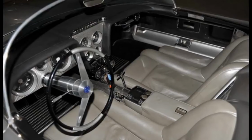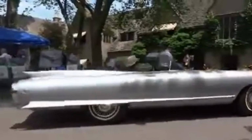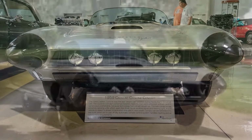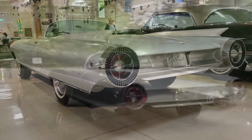The interior was a masterpiece of space-age design, with aircraft-inspired instrumentation and controls that looked like they belonged in a rocket ship. The Cyclone also featured an early version of what we'd now call a heads-up display, projecting information onto the windshield so the driver didn't have to look down at the instruments. In 1959, this was technology that NASA would have been jealous of.